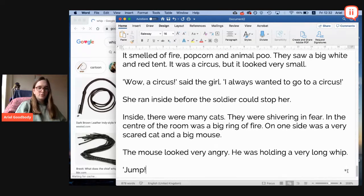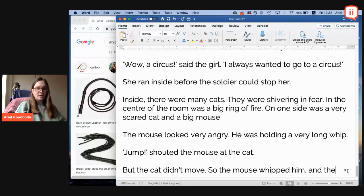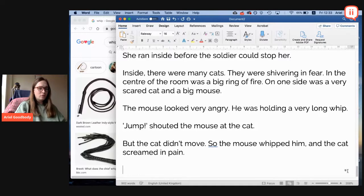Jump! Shouted the mouse at the cat, but the cat didn't move. So the mouse whipped him, and the cat screamed in pain. So pain is when it hurts, and the cat screamed in pain. Okay, so this mouse is horrible. No, said the girl.